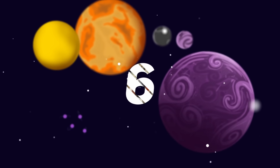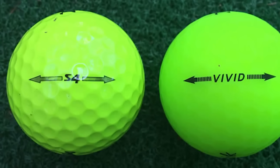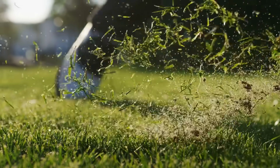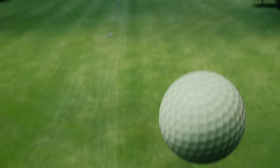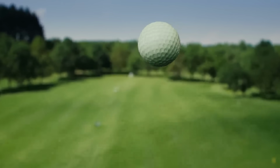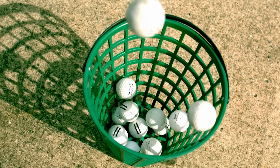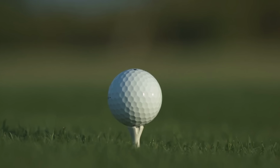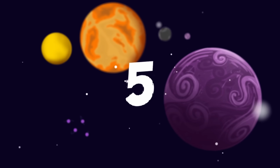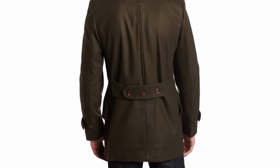Number 6. It's unlikely that any of us would remember this, but golf balls used to be completely smooth, similar to a ping pong ball. However, as professional golfers would practice their swings, they began to notice that older golf balls that had been beaten, scratched, and scarred would perform far better than new balls. This led to manufacturers producing balls that already had dimples cut into them, resulting in the modern golf ball. Pretty interesting.